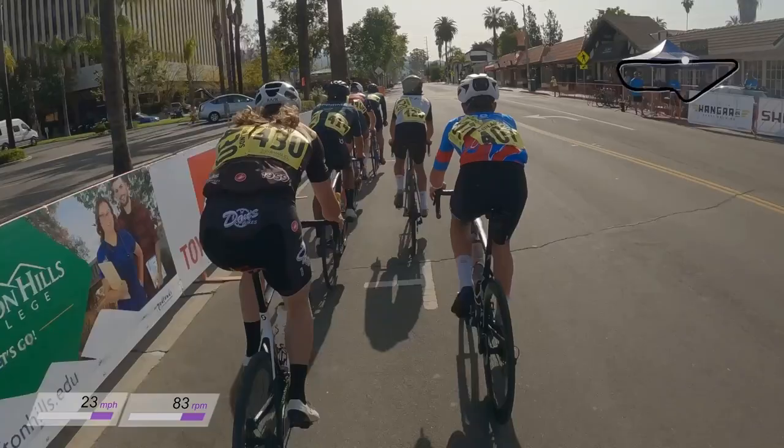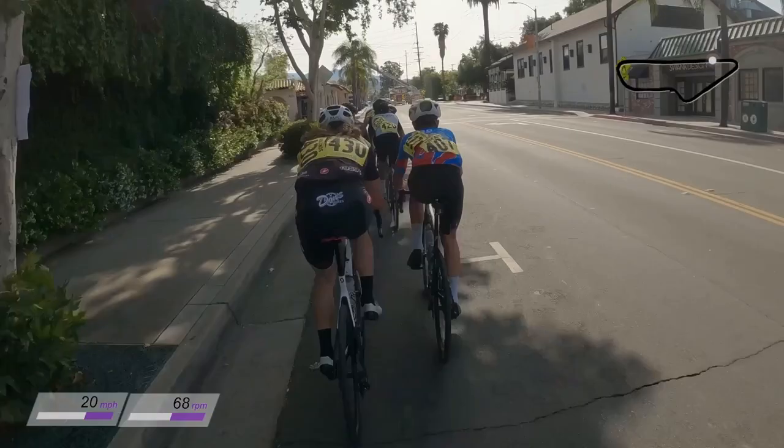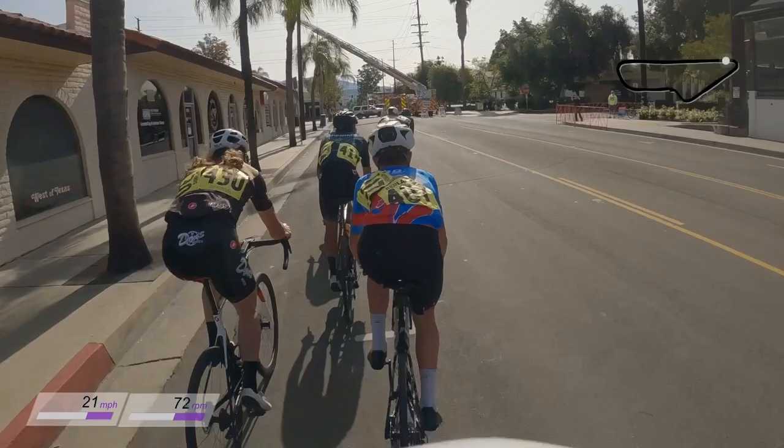So like I said, that's all I was doing today. I was just hunting for the breakaway attempts and trying to stick. So that's all I'm thinking about this whole race: who's gonna go, who looks like they can stick in a break. That's the whole thing I was thinking about the whole time.